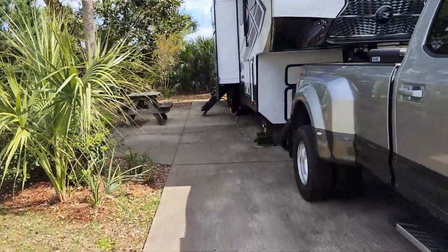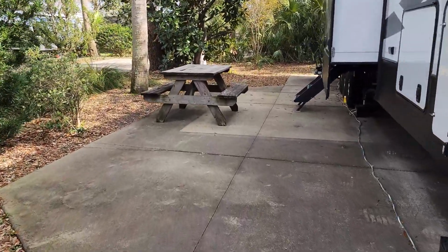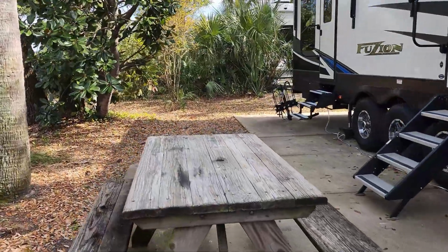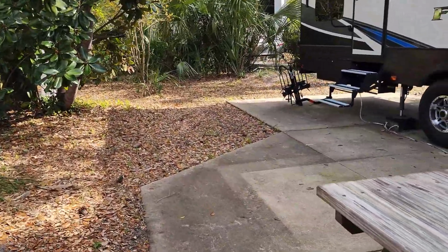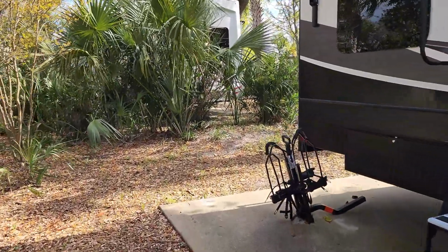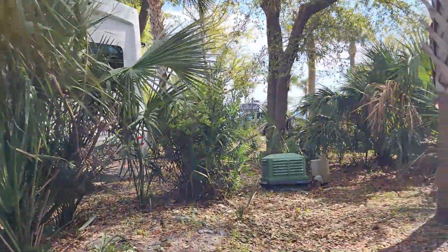We're here on site 85. Nice big concrete site. We have plenty of room. Have a picnic table. Have a little bit of shade. You can see the palm trees here in the back. Gives you a little bit of privacy from the neighbors.